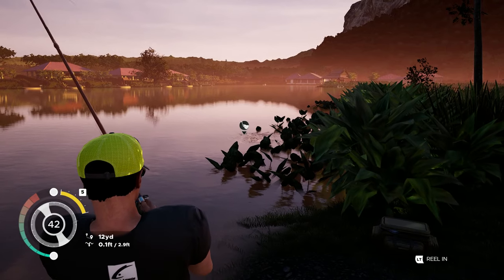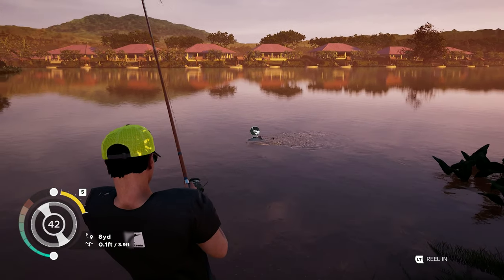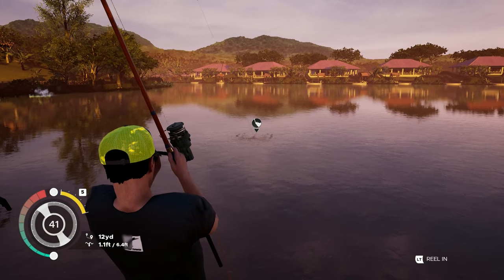This fish is a Siamese carp. I was under the impression I got a Mekong catfish on. It's a Siamese carp. Why didn't I notice that earlier?